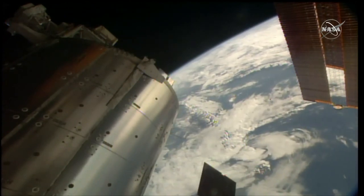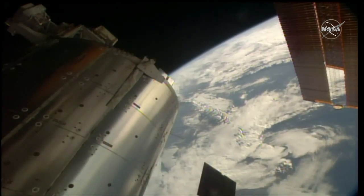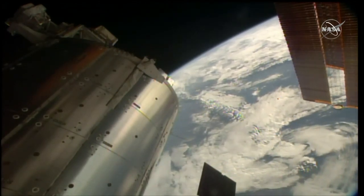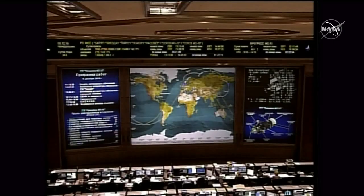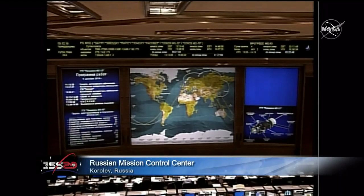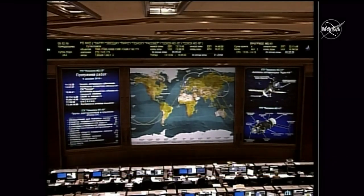Progress now just under 500 meters away from the station. The International Space Station and Progress now flying 259 statute miles above Ukraine. We're in a handover right now between satellites on the tracking and data relay satellite system, but we should be getting those communications and picture back soon.